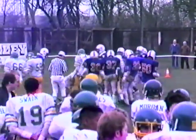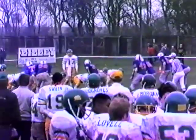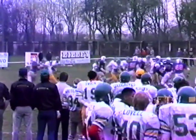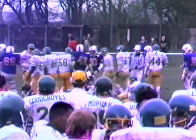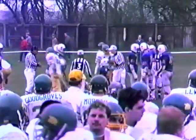Todd Aragon keeping the ball there, following his offensive line. And it's a big gain there for the Stormbringers. About a 5 yard gain, Todd Aragon following through there with the ball. He's brought down by number 58, Alan Bross. Same play, it's Todd Aragon carrying the ball through. The ball is grabbed off him by, it looks like, number 37, Warren Lee.